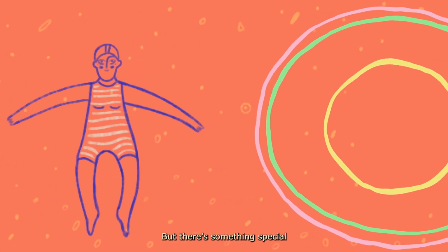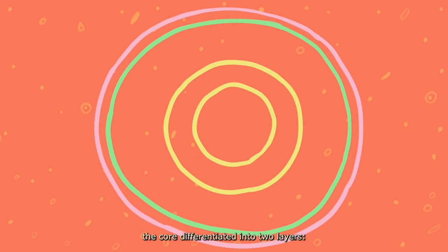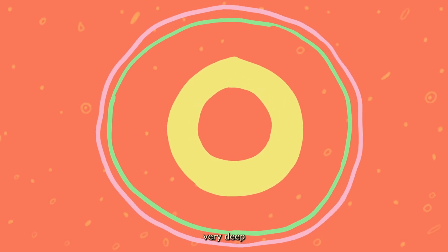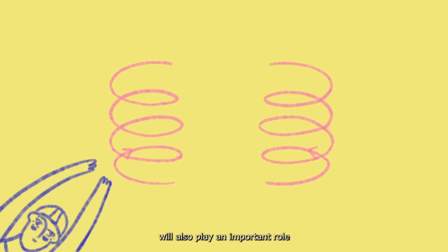But there's something special about the Earth's core. Around 1 billion years ago, the core differentiated into 2 layers, a solid inner core and a liquid outer core. Yes, there's a liquid very deep inside the Earth, about as runny as water. This iron-rich liquid is always moving because lighter elements coming from the growing inner core start to boil and produce convection. Earth's rotation will also play an important role for core dynamics.